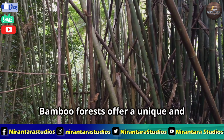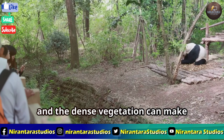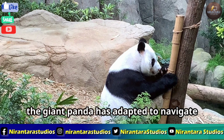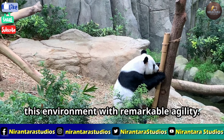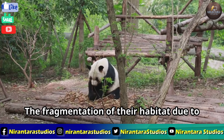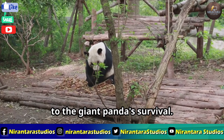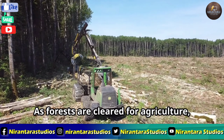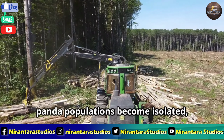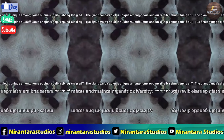Bamboo forests offer a unique and challenging environment. The terrain is often steep and rugged, and the dense vegetation can make movement difficult. However, the giant panda has adapted to navigate this environment with remarkable agility. The fragmentation of their habitat due to human activities is a significant threat to the giant panda's survival. As forests are cleared for agriculture, logging, and development, panda populations become isolated, making it difficult for them to find mates and maintain genetic diversity.